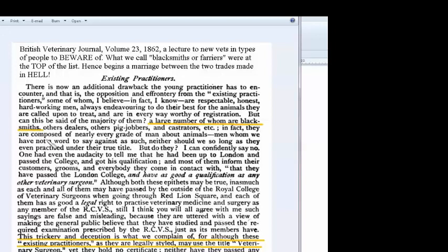Others are dealers, horse traders. Others are pig jobbers, I don't know what that is exactly, and castrators, etc. In fact, they're composed of nearly every grade of man about animals, men whom we have not a word to say against as such. Neither should we, so long as they even practiced under their true title. But do they? I can confidently say no.